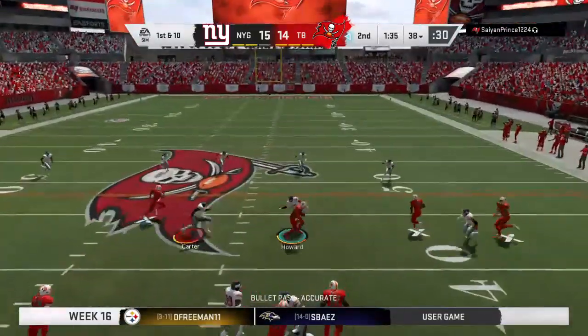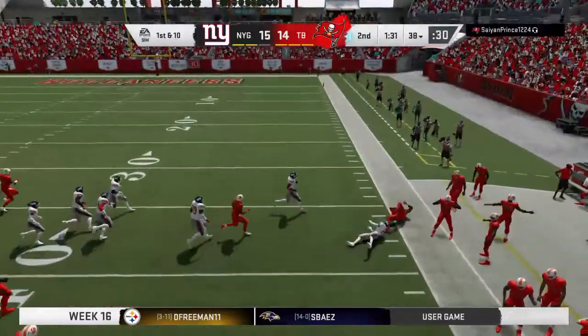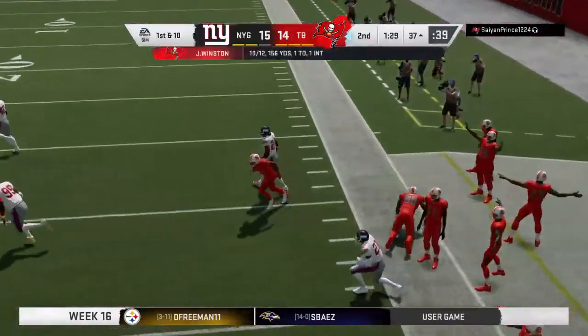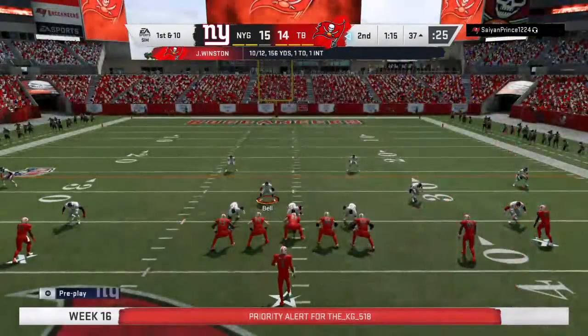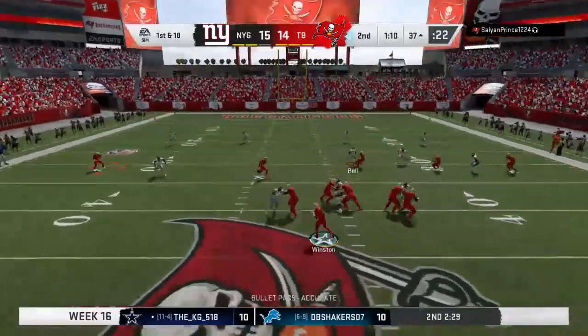Winston now to throw on 1st down. Open man is Howard, the tight end. And they get this well past midfield before being stopped just before the 35. The extra effort after the catch makes it good for a gain of 26 and also a first.